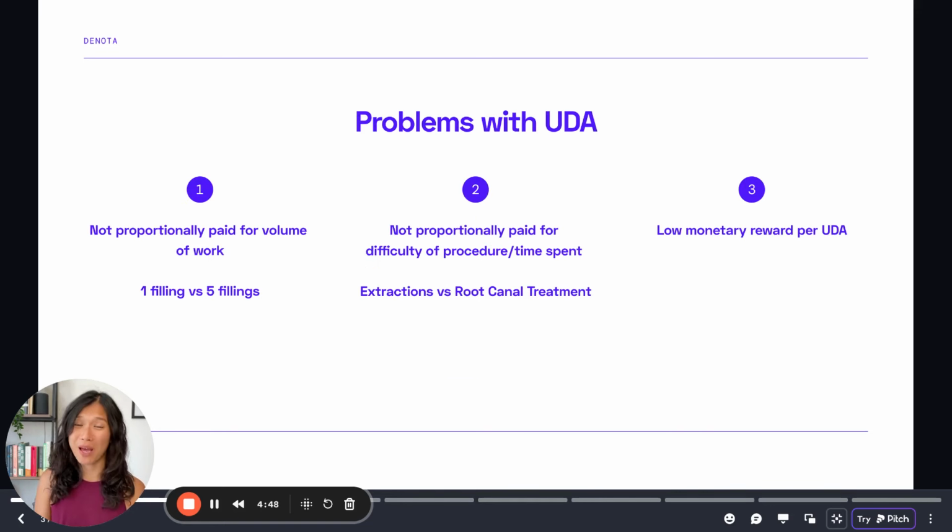So immediately off the bat, we can see there are a few problems with the UDA system. Firstly, dentists are not getting paid proportionally for the volume of work they're doing. Take the Band 2, for example, where a dentist gets paid 3 UDAs. Basically, they get paid the same amount doing 1 filling versus 5 fillings.